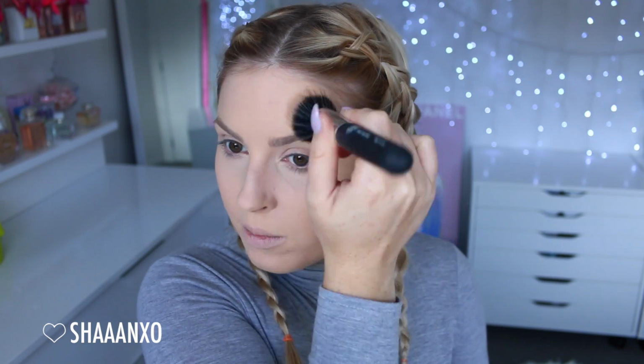And I've been loving my dense fibre brush lately to bronze. So I just swirl some on my brush and then literally just put it wherever I want to bronze. I like to bronze on my cheeks, just above where I would contour, and then on my temples. You can see it's just giving a really natural bronze look.